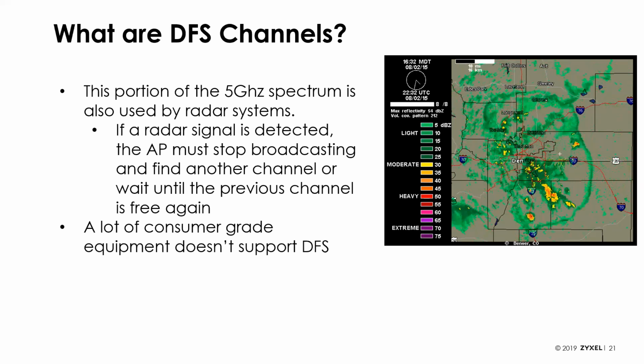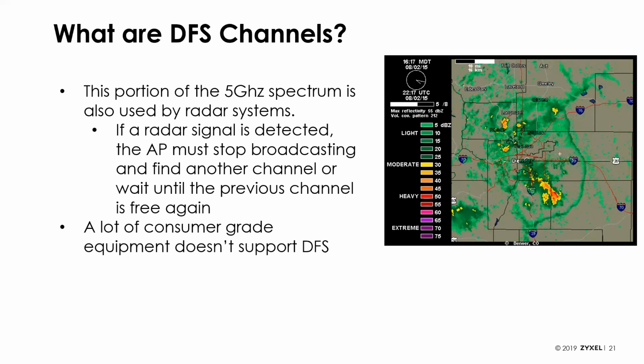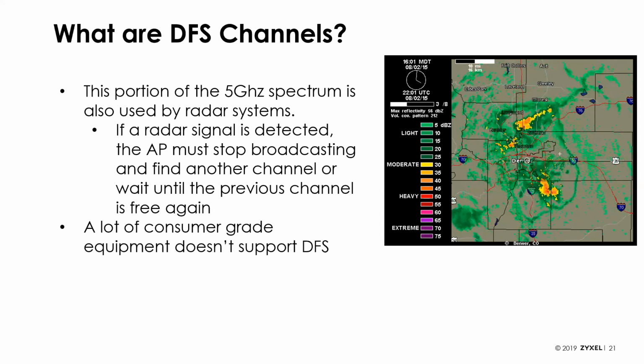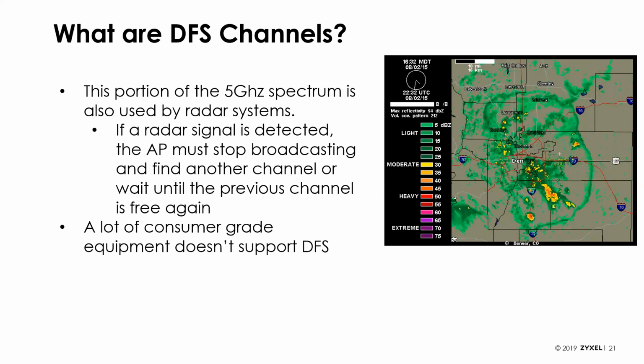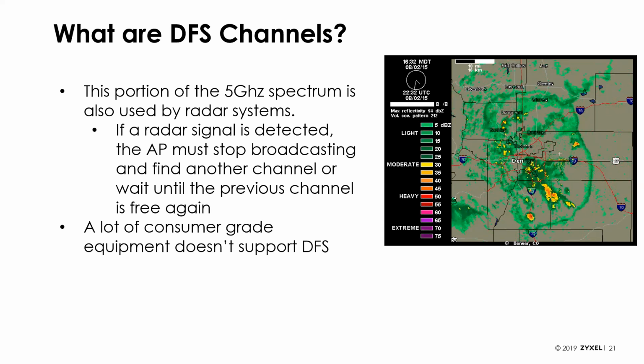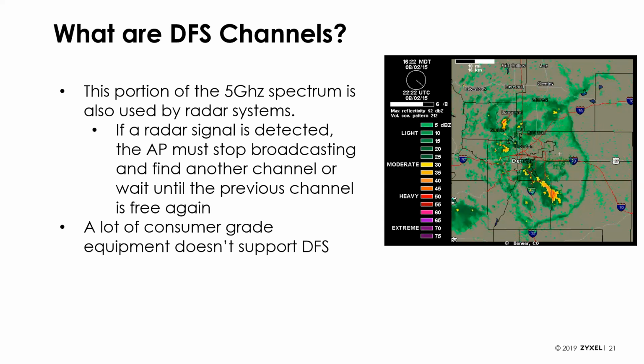The other issue you run into on this is that it adds about 6 months to the FCC certification process last time I checked. So especially in the consumer space where everyone's trying to be first to market, a lot of consumer devices don't support DFS. One of the biggest ones that has issues with DFS is a little device that you may have heard of called an iPhone. So for whatever reason, a lot of the iPhones do not support DFS.